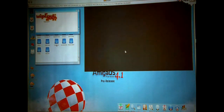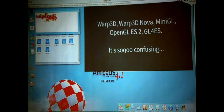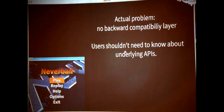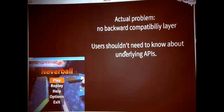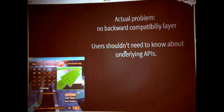So let me just tell you how this came about. End of last year, end of 2020, somebody was talking about, yet again, how confusing WARP3D Nova, WARP3D, and all the naming scheme is. And I realized that what it came down to is we still don't have a backward compatibility layer, which is something I'd hoped somebody else would write. WASP3D came close, but it was never finished.